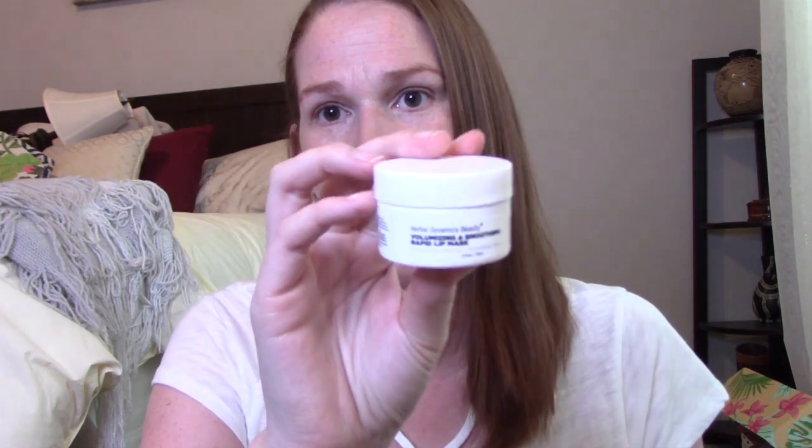And then the final product is one I got a long time ago in a sale. Hopefully you guys don't hear my son screaming out there. He's just being a normal 2-year-old. This is the Herbal Dynamics Volumizing and Smoothing Rapid Lip Mask. I got the eye mask, which is okay, but the lip mask is just weird.